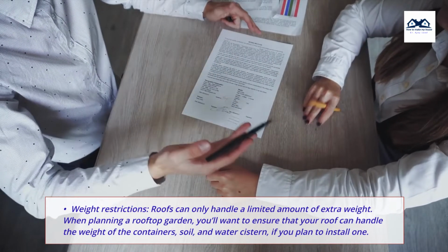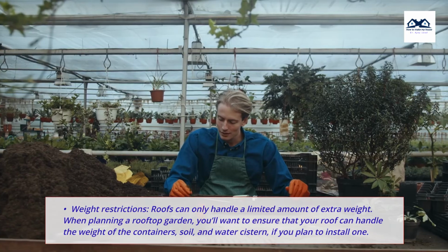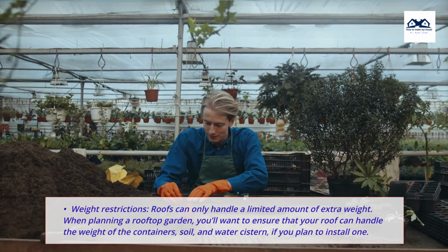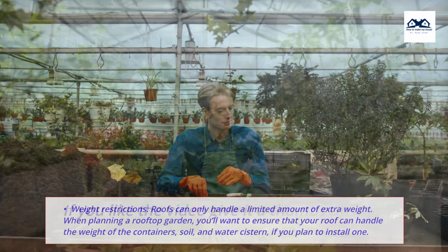Weight restrictions. Roofs can only handle a limited amount of extra weight. When planning a rooftop garden, you'll want to ensure that your roof can handle the weight of the containers, soil, and water cistern, if you plan to install one.